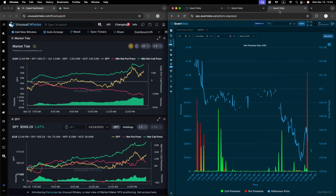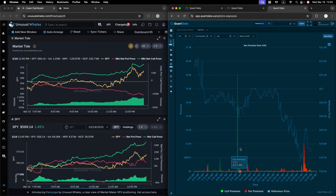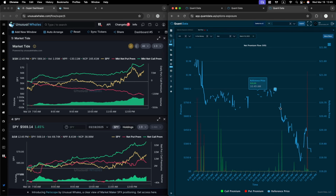Okay, so if we see here the VIX net flow, you can see as well this put spike in the money. So let's first of all see out of the money for today. Yeah, so out of the money call spike around the 20 area, and in the money puts first of all in the morning, and then right now while we are talking, most of the calls who were taken at the bottom just took profit, right? And VIX again collapsed from 20.2.